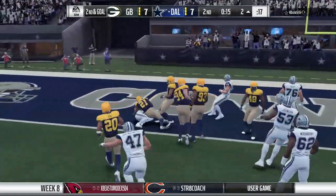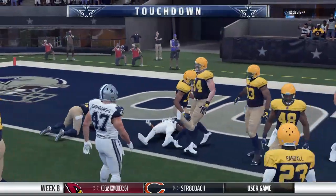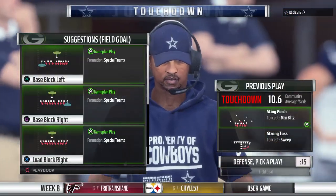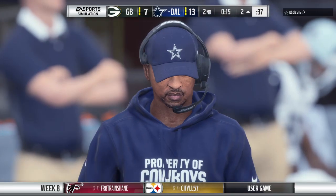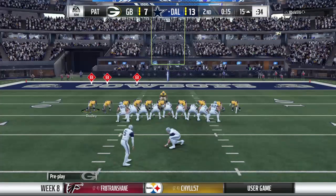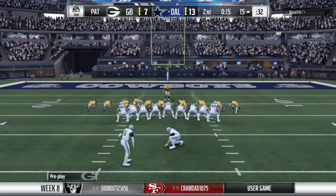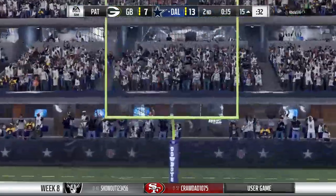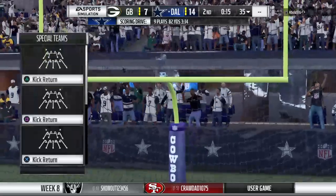Now they'll run it on the toss. And he'll get in. Touchdown, Cowboys. There as the first half is winding down, and the Cowboys have taken the lead. And he's got it. It's now a 14-7 ball game.